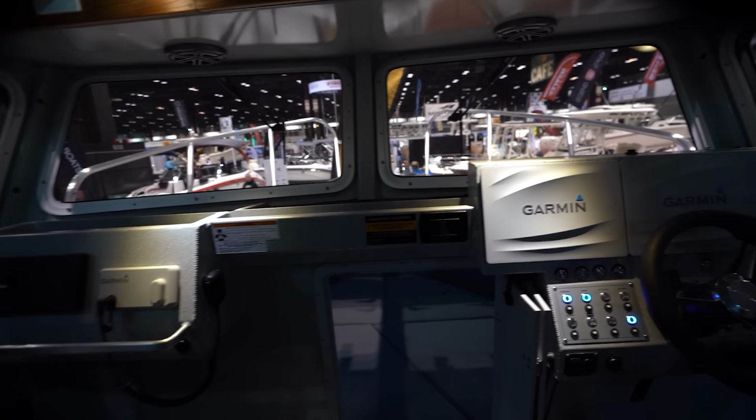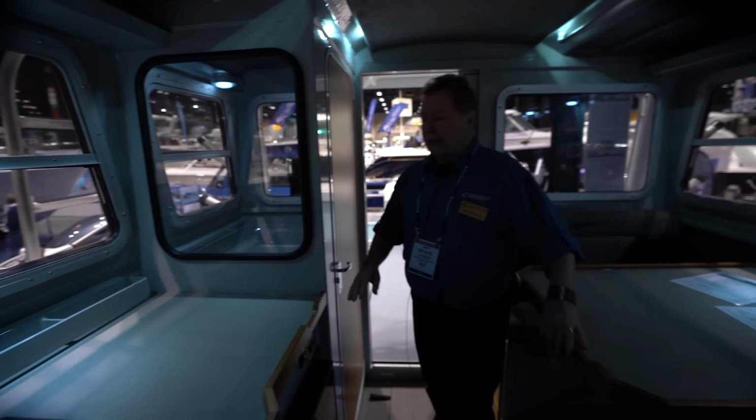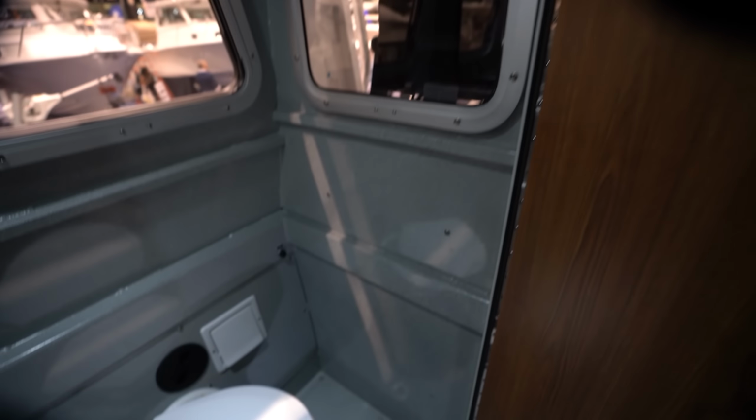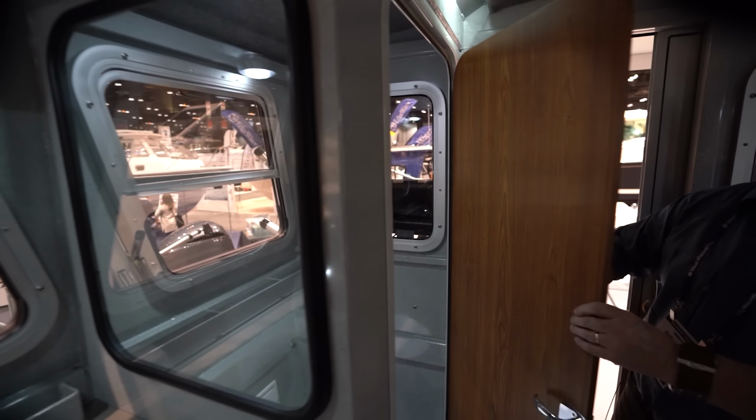Now, how big did you say this boat is? It's a 30-foot. It feels much bigger. If you spin around from here, you've got a full stand-up head. There's a curtain system that goes in there also, so you get the privacy when it wants to be used, but you can roll the curtains back up so that you get the visibility from the rear helm through.